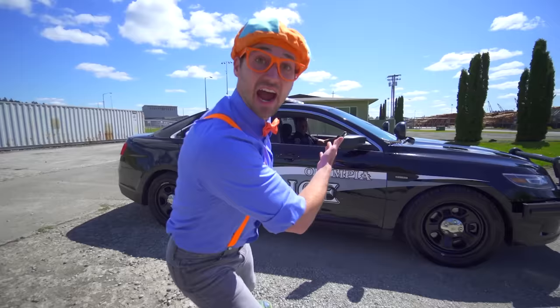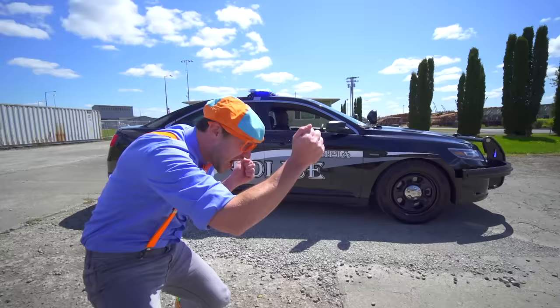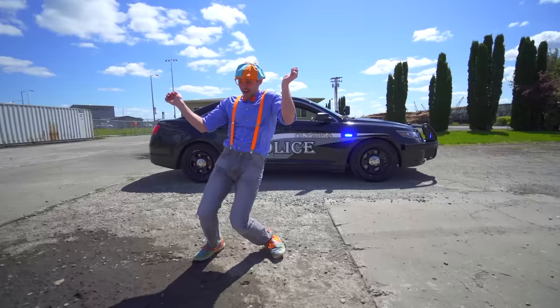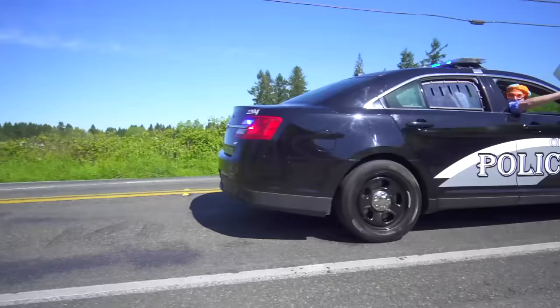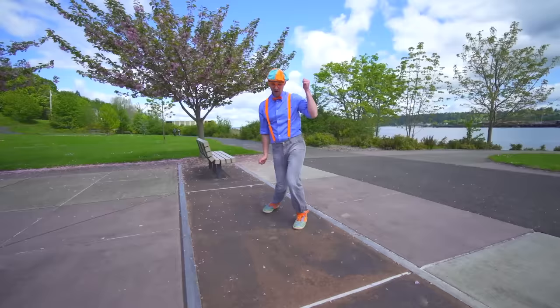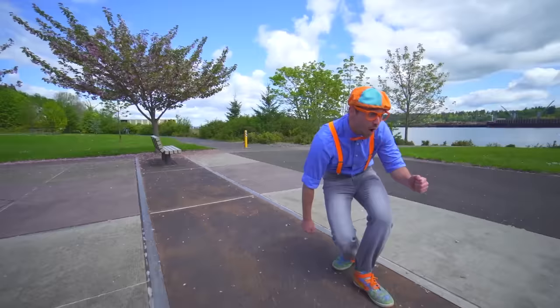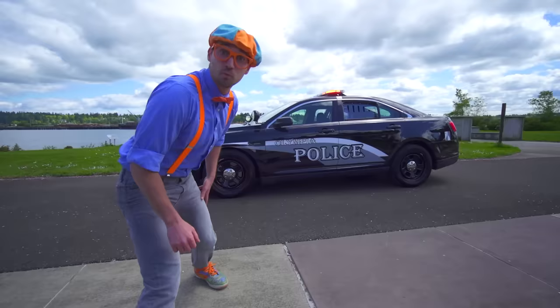Hey! Look at what I just rode up in. Yeah, it's a police car. And today, we are going to learn about police cars. What is it? It's a police car. Will you come check out the parts of the police car with me? Yeah, come on.